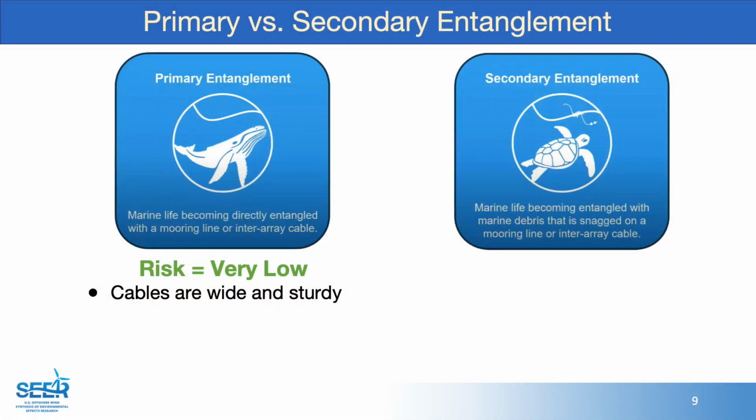The risk of primary entanglement, according to the literature, is very low, especially with mooring lines. This is because the cables are rather wide, think a few inches to a foot in diameter, and are engineered to be sturdy so they don't loop or bend, making it difficult for them to wrap around an animal, let alone a smaller animal that's able to easily navigate through the area.